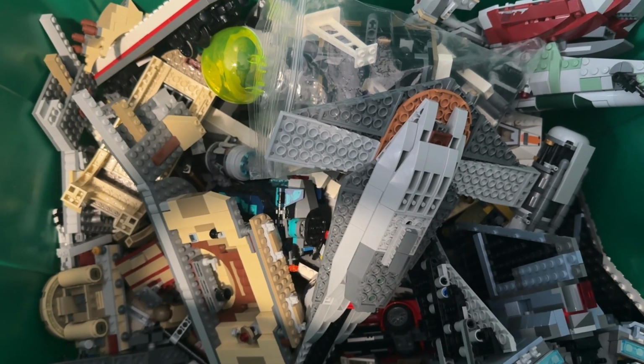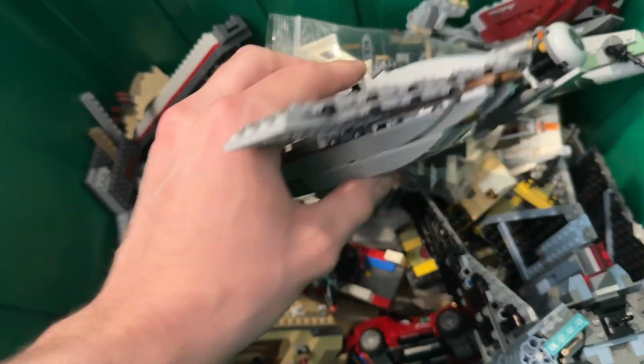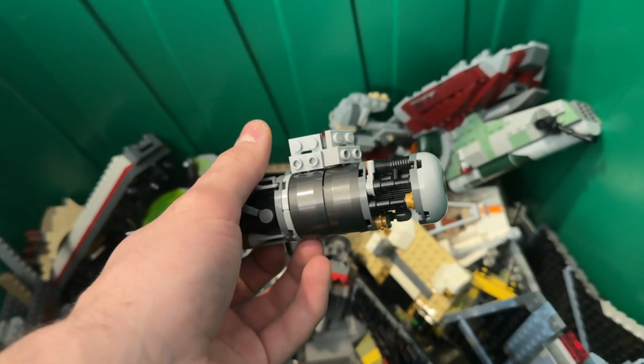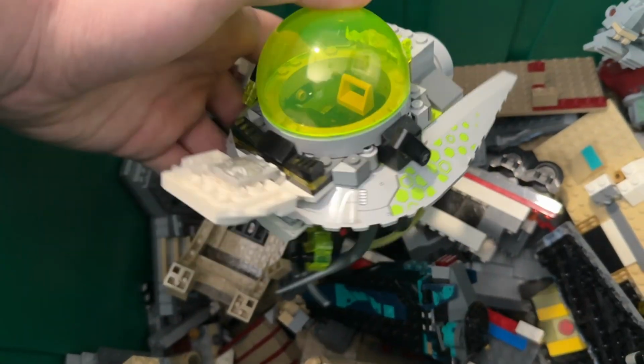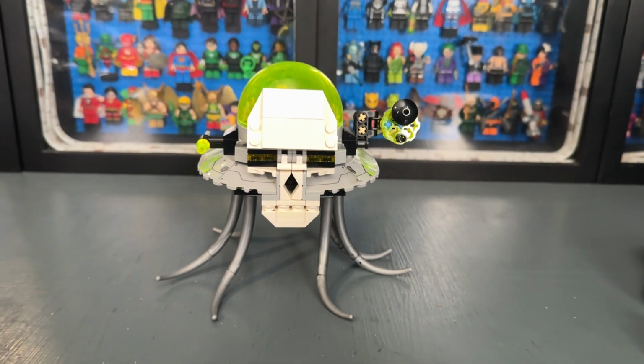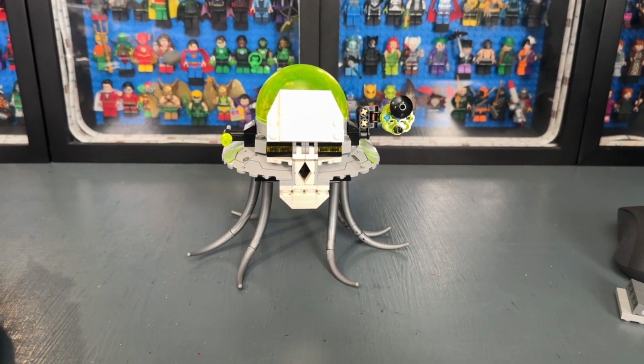This is most of the sets for my brother's LEGO collection, and the first set we see is a partially disassembled Mandalorian's N1 Starfighter, and then we can also see the Brainiac Attack set from 2015, which is definitely one of the highlights here. It's missing a few pieces, but I'm going to try and find those and complete it.